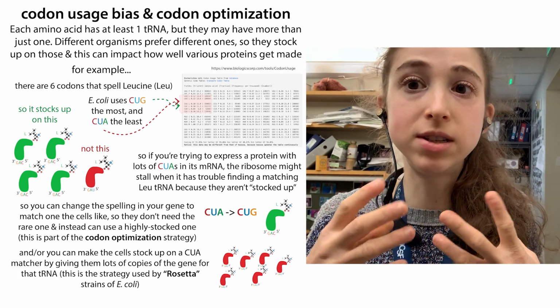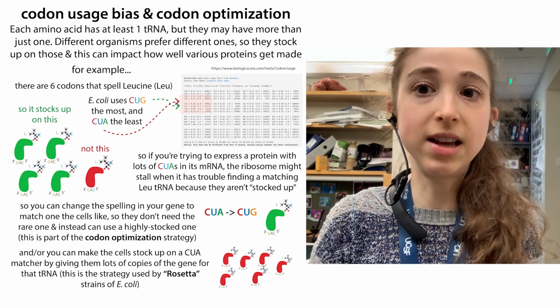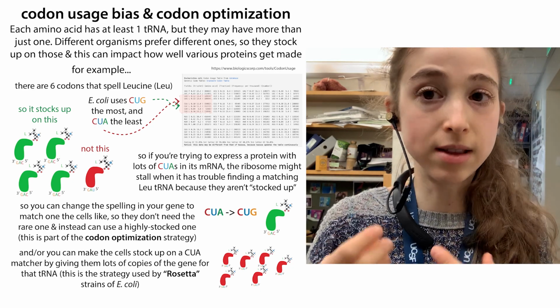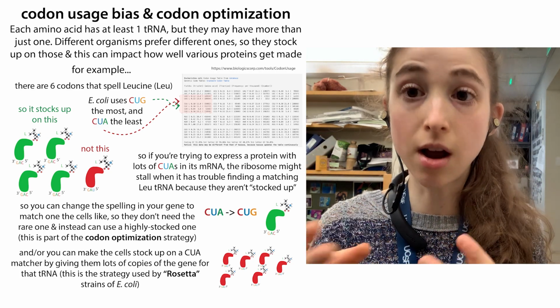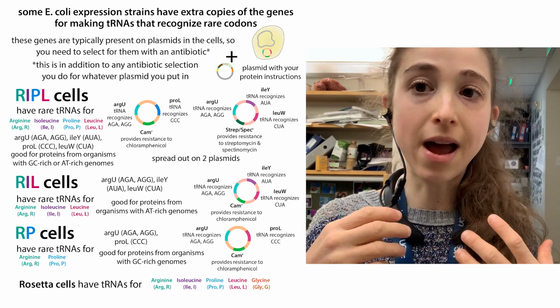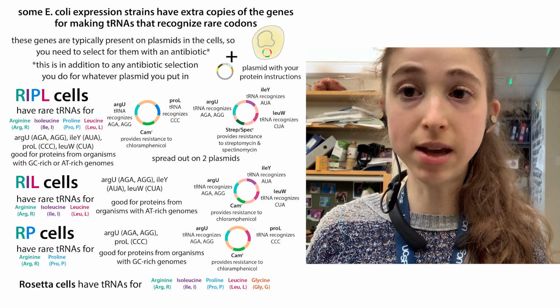And so if we want the bacteria to make a lot of our protein, it's going to have trouble, because you're going to get stalls, because the ribosome is going to have to be waiting for those tRNAs that there aren't that many of. So one way that we can sometimes increase expression of a protein is by adding in extra copies of those tRNAs that'll recognize those rare codons. And this will allow us to keep the bacteria from stalling when they're making our proteins.